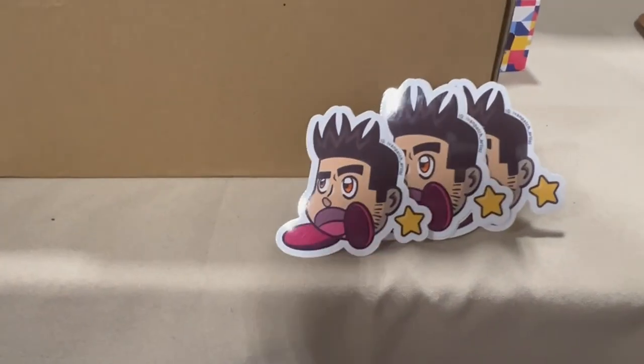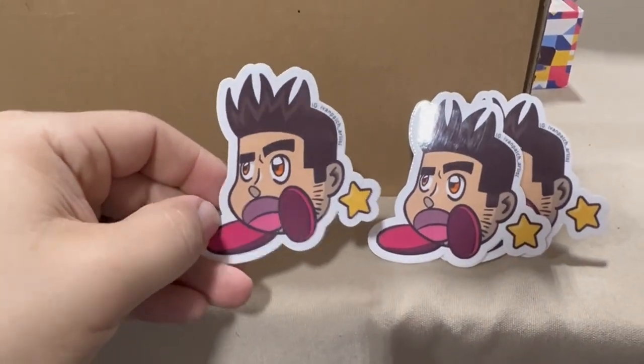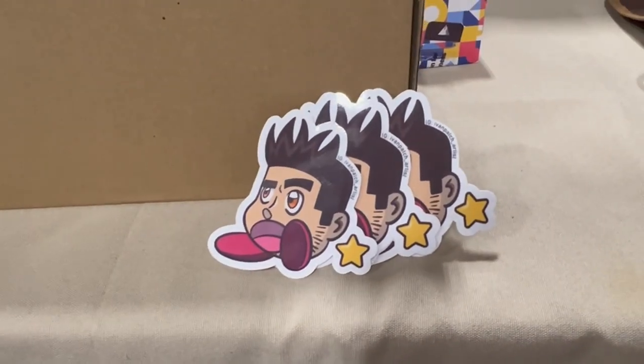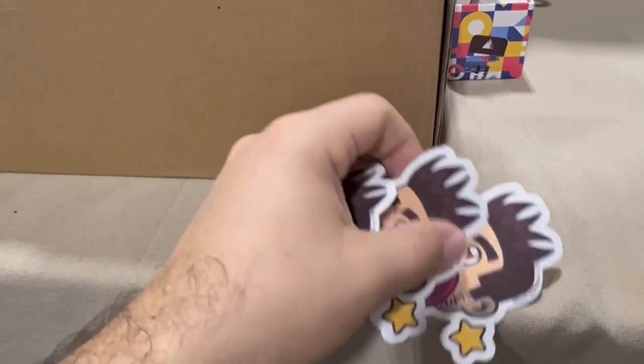So I made some more of my Ivan Kirby stickers for anyone who buys stuff. I don't know if you guys remember from my Greenville vlog, the Captain Kirby joke that we had in there. But yeah, I've been giving them out. People have been pretty excited about them, to be honest.